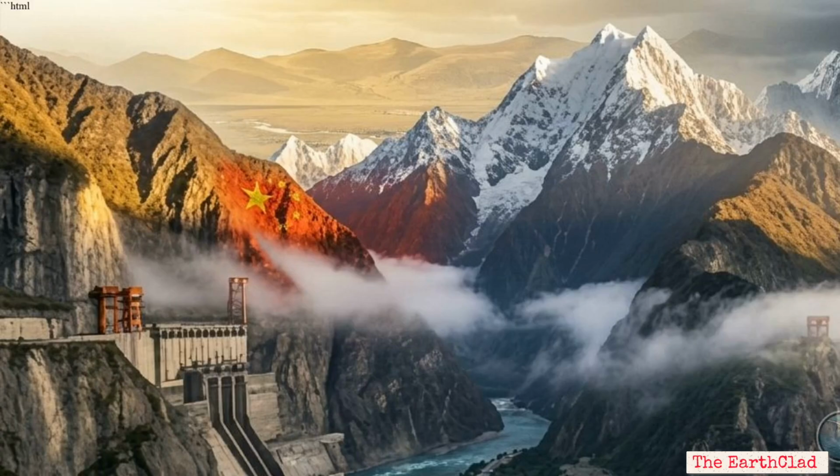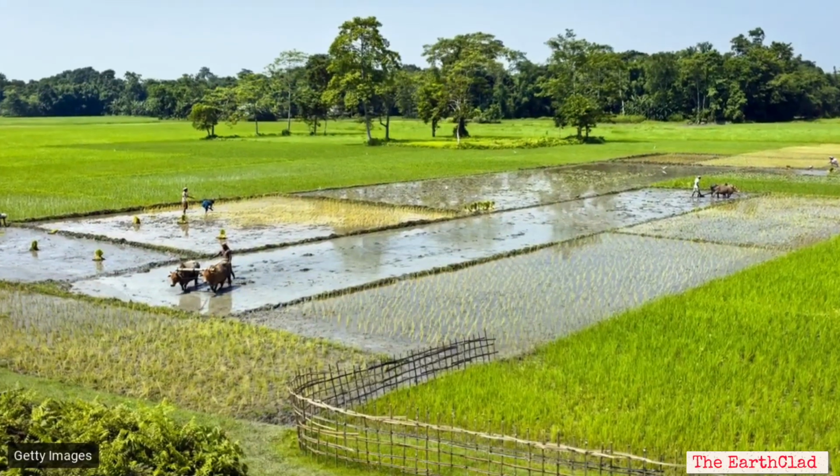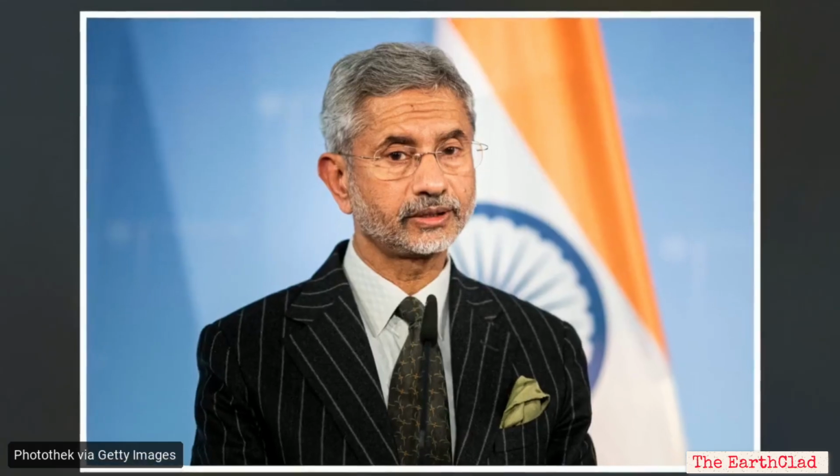And because this complex sits just 18.6 miles from the Indian border, downstream communities would have only minutes to react to a structural failure. Once the Yarlung Zangpo crosses that border, it becomes the Brahmaputra, flowing directly into India and Bangladesh. It acts as the agricultural lifeline for some of the most productive farmlands in South Asia. More than 130 million people rely on the water from this single basin. That massive human stake has prompted direct diplomatic protests and deep security concerns from Indian officials.